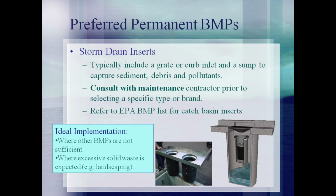Storm drain inserts can either be temporary or permanent. Temporary storm drain inserts, like filter fabric or berms, are only in place during construction. However, there are several manufacturers that have developed permanent storm drain inserts that can be included in catch basins to remove debris from the stormwater runoff. Durability and maintenance concerns should be evaluated in detail prior to selecting this BMP.